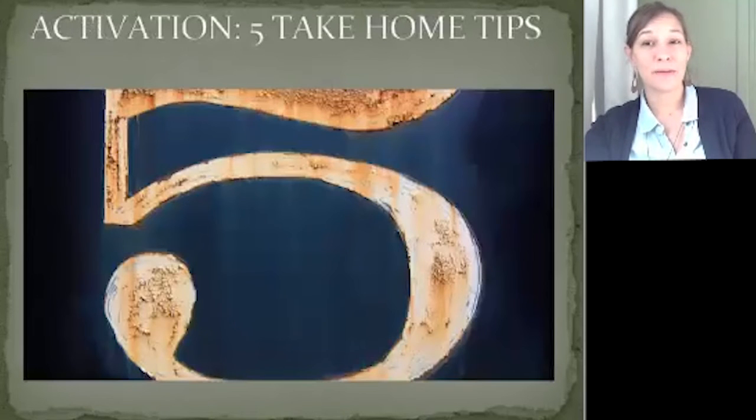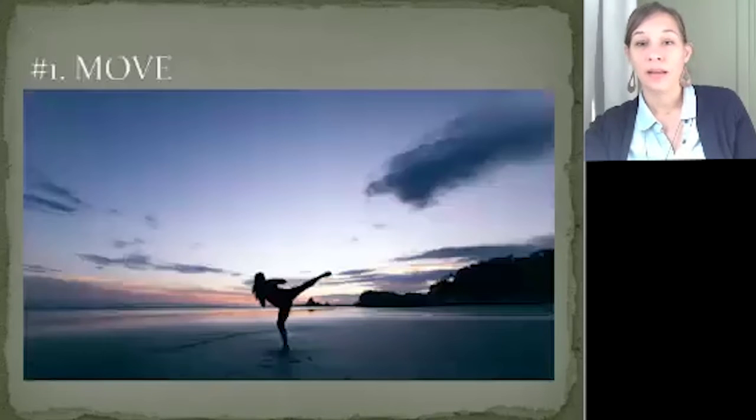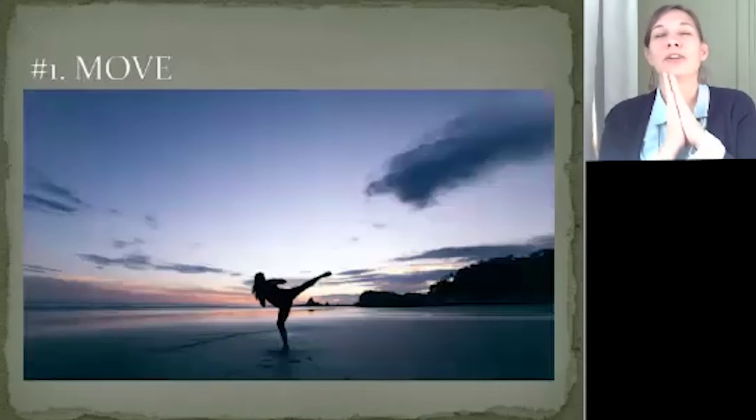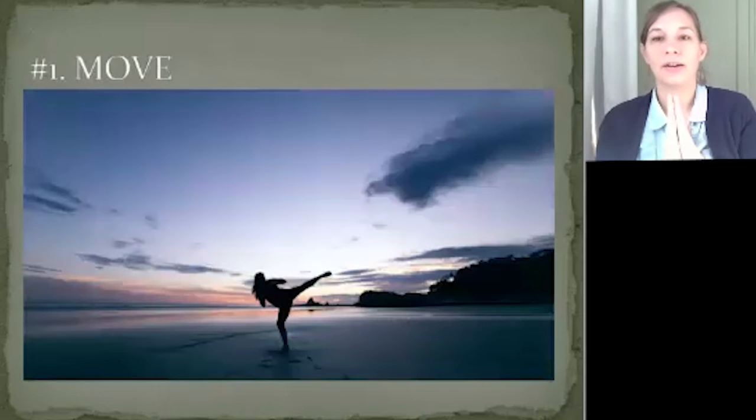And lastly, here are my 5 tips to take home to improve and strengthen brain health, and try to challenge yourself with these over the next week or even month. Number 1, I'm going to keep it simple. Just move. Whatever you choose, just get out and move.